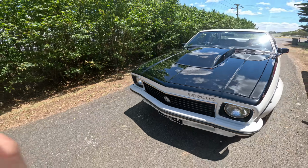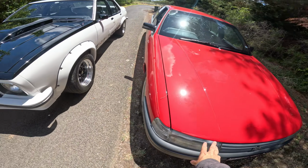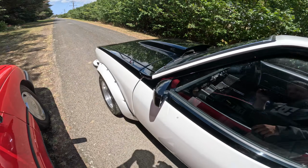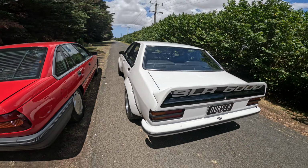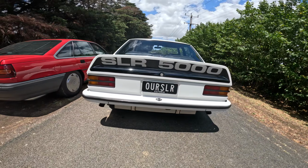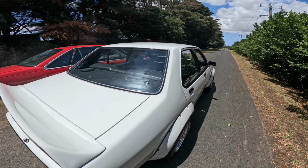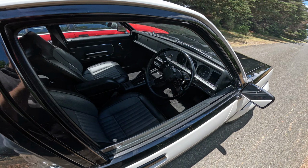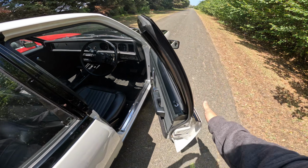There's our Torana badging. Super cool. This is actually my VN. We've just parked it next to it for some photos, but very cool. Reverse cowl, massive body kit, very 70s. There's our big wing that says SLR 5000, and even better, our drop tank. It looks really good, this thing, and it sounds even better, which I'll show you in a second. Overall though, really cool car, and I'm very excited to take you guys for a drive.